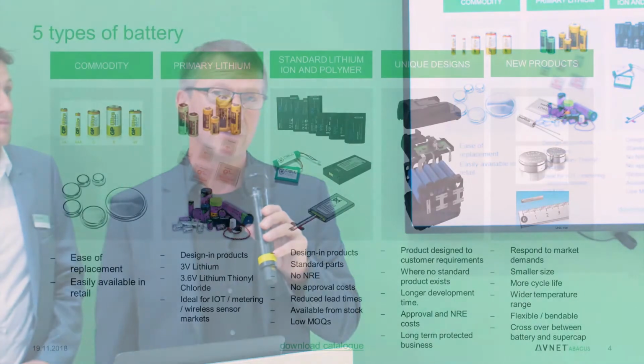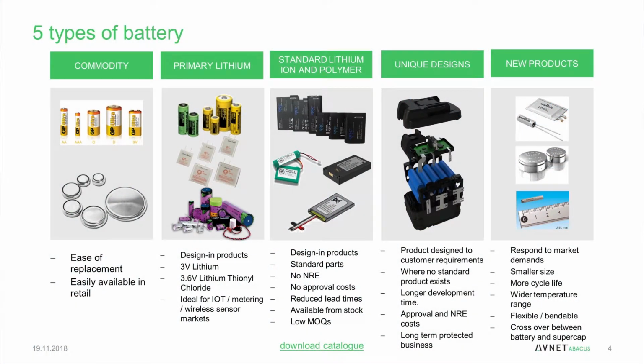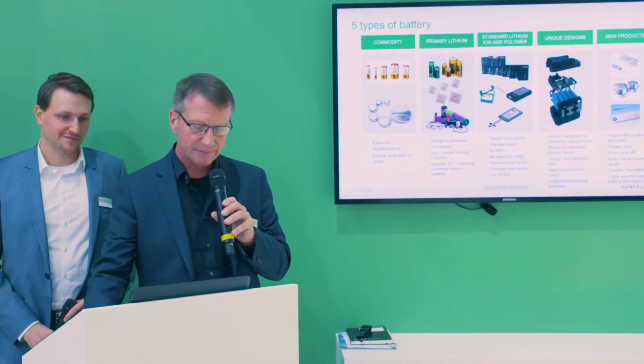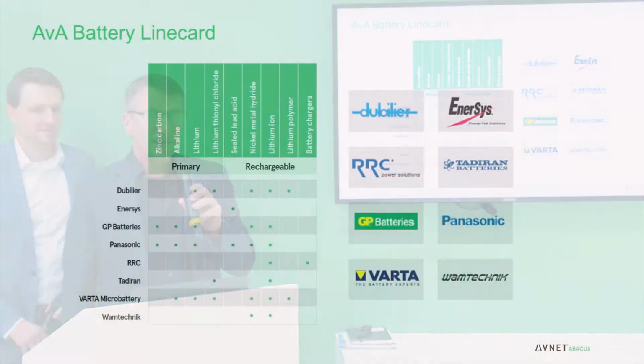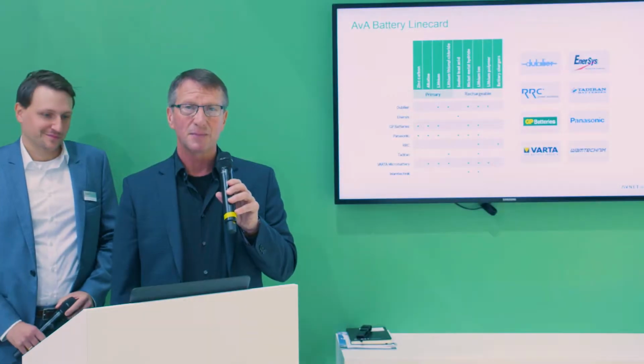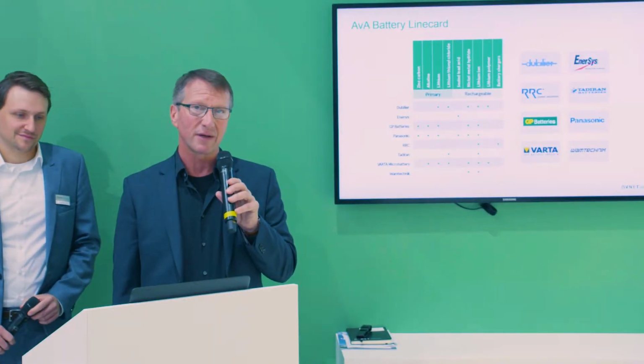And then we're looking for the new products in the market. It's not new chemistries, it's different sizes using the same chemistry, but particularly with the hearables, wearables markets developing, these are the products which everybody is looking for. And as far as Avnet is concerned, we work with brand name manufacturers for each chemistry, so we work with the experts in each particular product family.